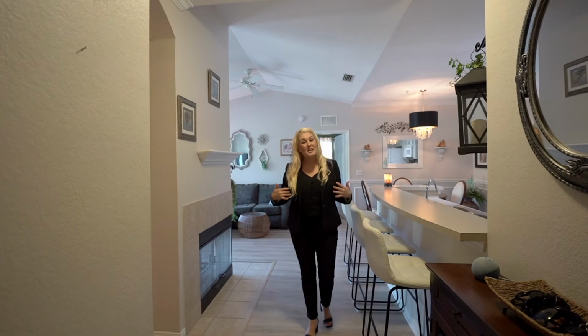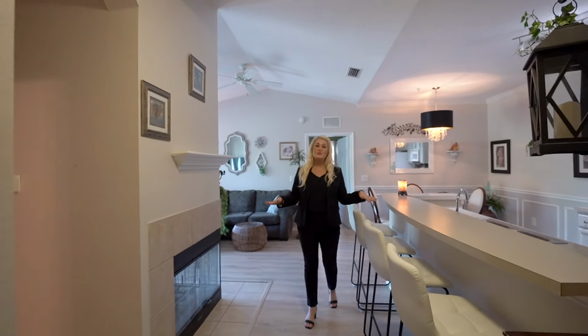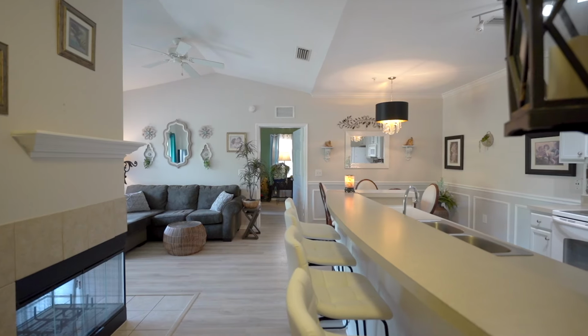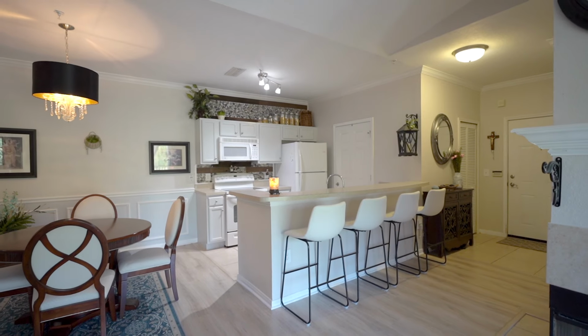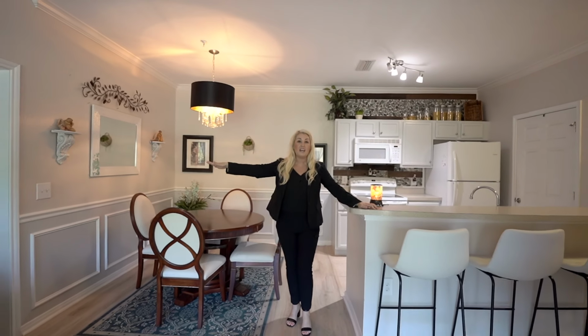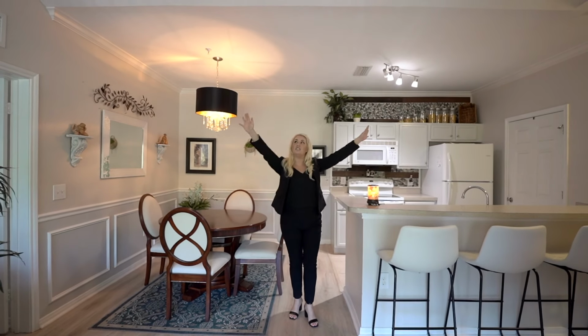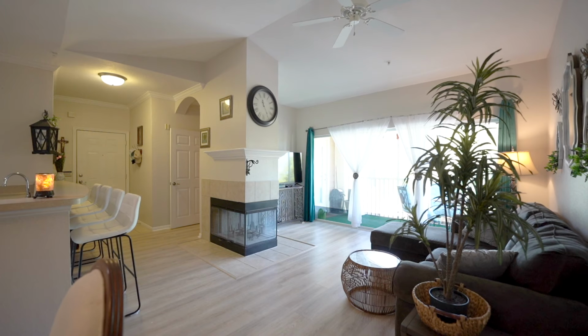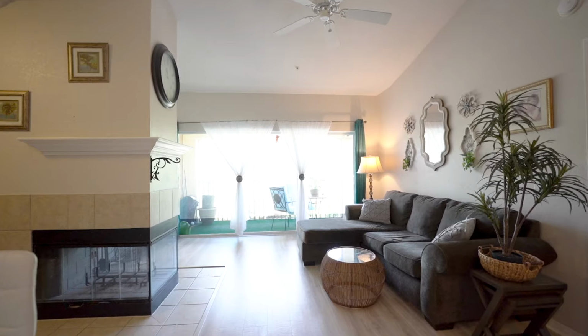Welcome, guys. Come on inside. You are gonna absolutely love this unit. As you mentioned, we are located in St. Augustine. This property is literally only 10 minutes to the downtown historic area. What I love about this property is the vaulted ceilings. With this being on the third floor, you've got vaulted ceilings and you've got this open living area.